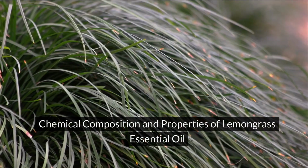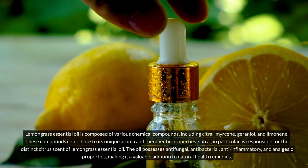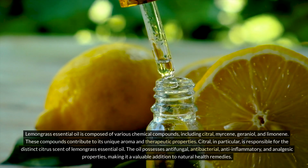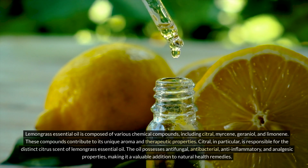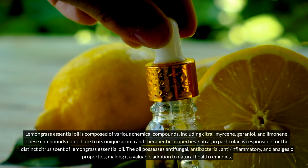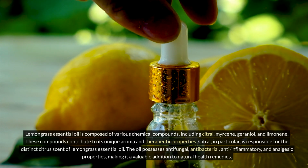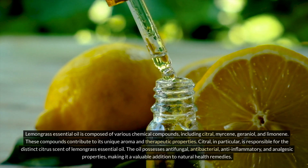Chemical composition and properties of lemongrass essential oil. Lemongrass essential oil is composed of various chemical compounds, including citral, myrcene, geraniol, and limonene. These compounds contribute to its unique aroma and therapeutic properties. Citral in particular is responsible for the distinct citrus scent of lemongrass essential oil. The oil possesses antifungal, antibacterial, anti-inflammatory, and analgesic properties, making it a valuable addition to natural health remedies.